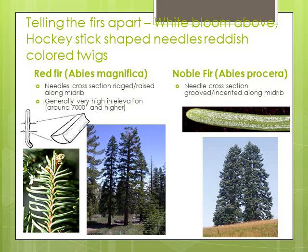Now, if you do see white bloom on the upper surface, and they have hockey stick shaped needles with reddish colored twigs, then you're either going to be looking at red fir or noble fir. In red fir, the needles in cross section are ridged or raised along the midrib. So if you were to look at a needle and imagine cutting it across, you'd see it raised in the middle of the needle.